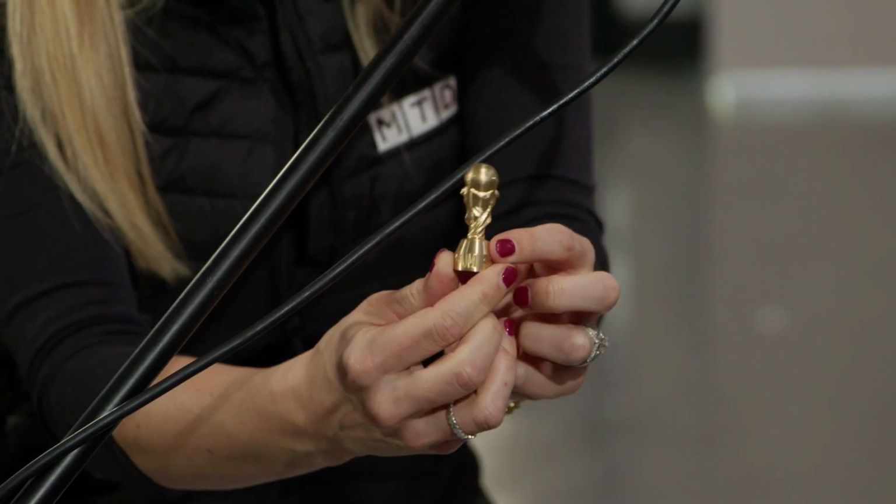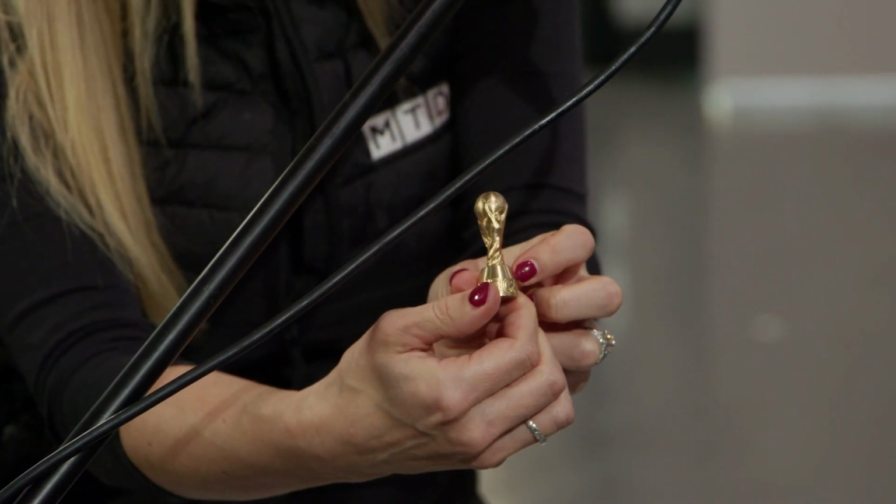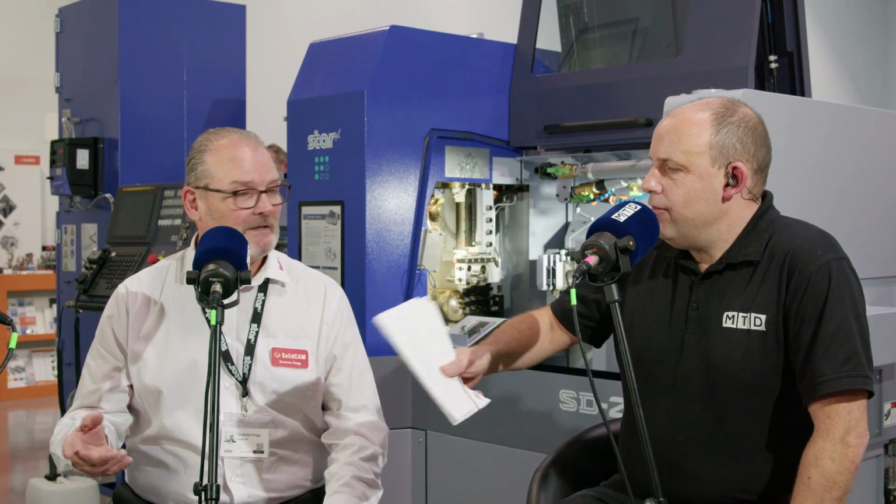But the parts actually don't look like turned parts. But, you know, there's so many axes on the machines now. I mean, the ST20's got 12 axes on it. Some of them have more than that. So you get to the realms of producing parts in one hit as well.